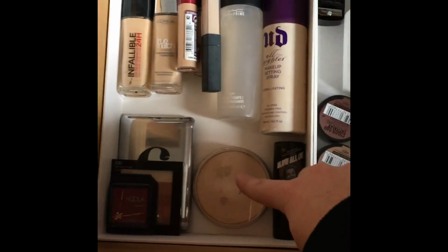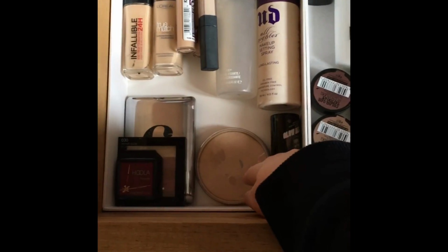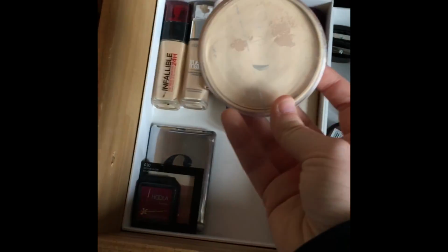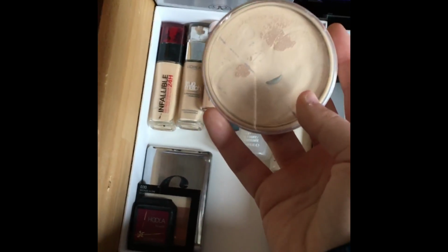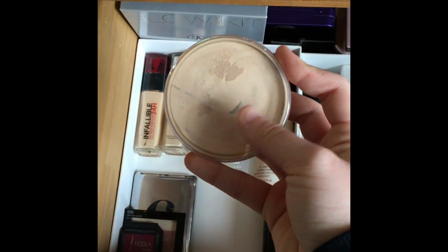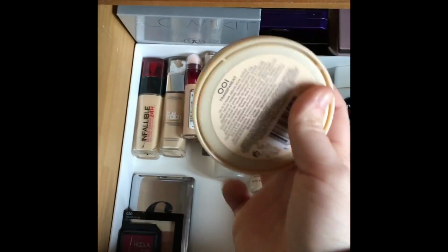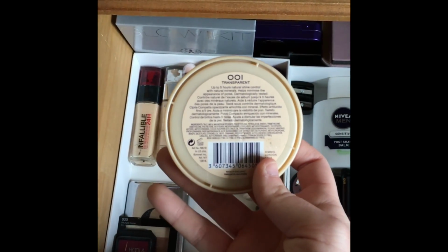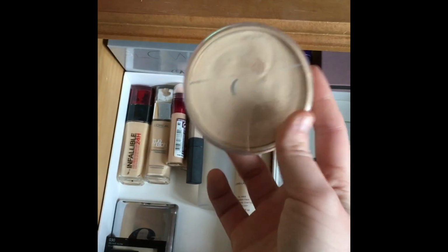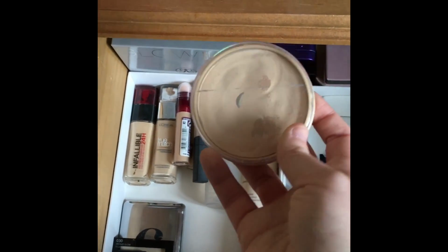Then moving on, I just have the Rimmel Stay Matte Powder. This is just in the shade Transparent. I absolutely love it. I have hit pan, so I do need to buy a new one, and literally the packaging of it is pretty much worn off. But yeah, I really recommend this powder. It's so mattifying on your skin, and you can literally take this with you just in case you want to mattify while you're out, because it does last a long time.